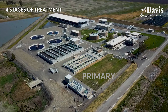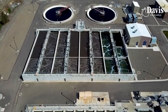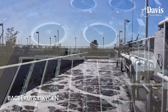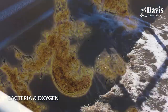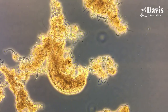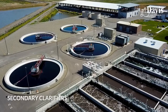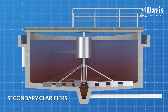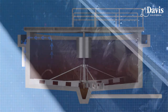Once primary treatment is completed, the wastewater is then pumped to aeration basins where secondary treatment begins. This treatment process utilizes large tanks which contain bacteria and oxygen to biologically break down organic matter, oxidize and reduce nutrients, and remove most of the remaining solids and contaminants from the wastewater. The wastewater and bacteria flow from the aeration basins to the secondary clarifiers, where the fat and happy bacteria settle to the bottom as sludge, while the cleaner water cascades over the clarifier weirs on its way to final treatment.